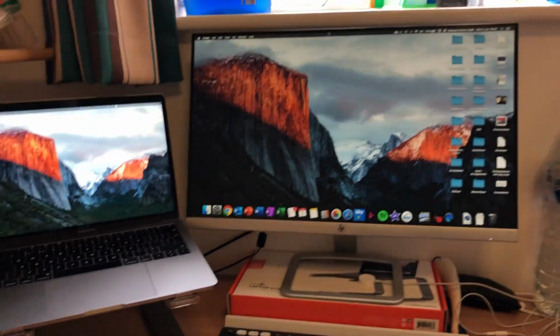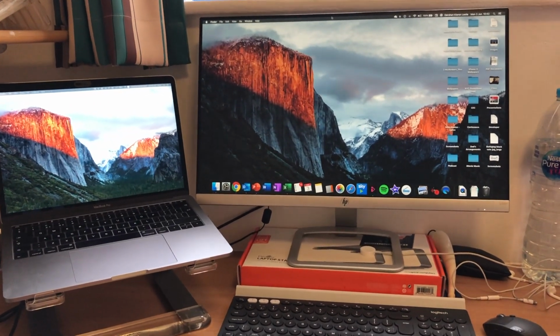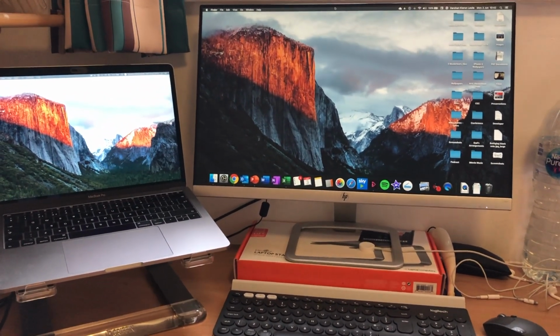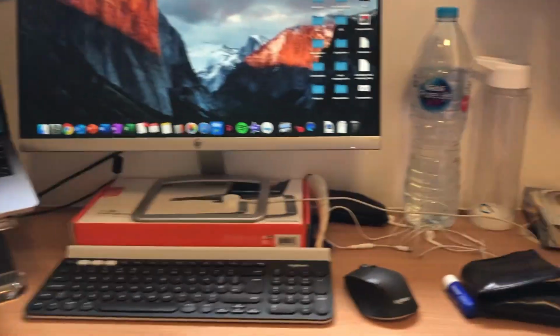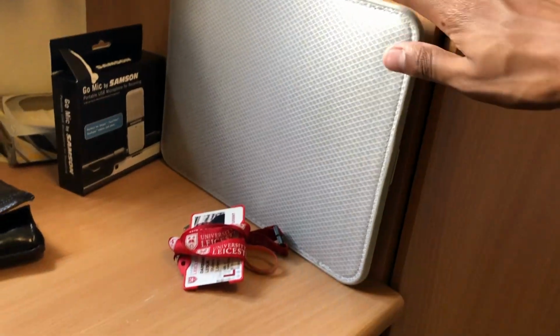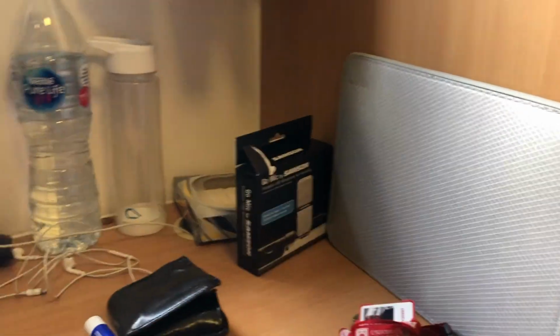And the great thing about this setup is it is beautiful for watching TV, it's beautiful for doing work, anything I want to do. It's like a multi-purpose area. What else do I have on my desk? I've got my ID card there. This is my laptop sleeve. So when I'm traveling to uni, I carry my laptop every day in this sleeve.